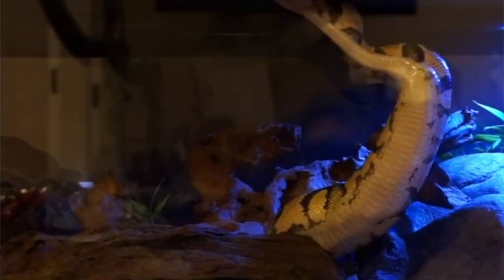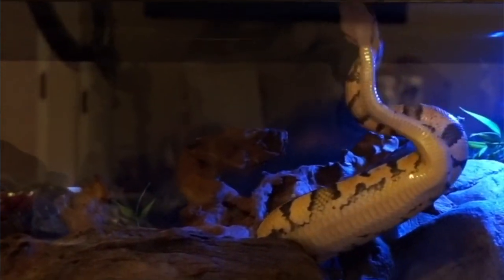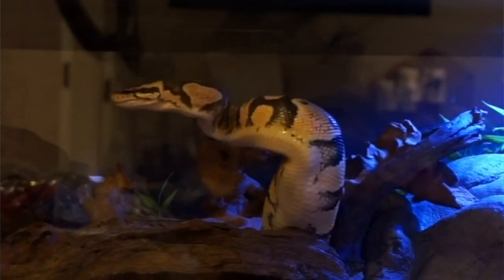And then she started eating that because it was still warm, it was still fresh, it still smelled like a fresh rat to her. And from that, we were then able to do frozen thawed. We first just had to make sure to heat up that rat really good so it looked like it was still alive. And we've kind of danced it around some, and now she takes frozen thawed without a problem. So definitely try that if that's an option for you and you're trying to switch them over to frozen thawed.